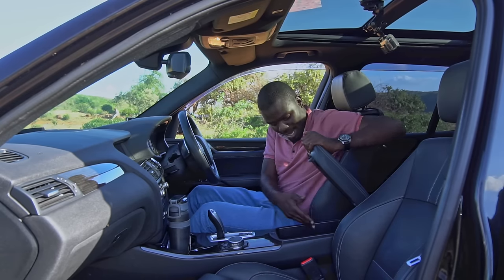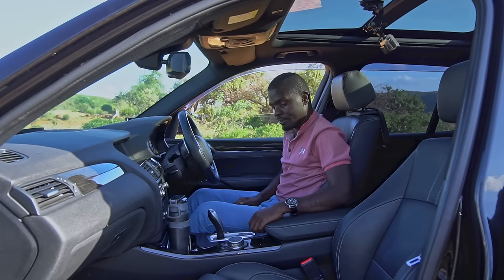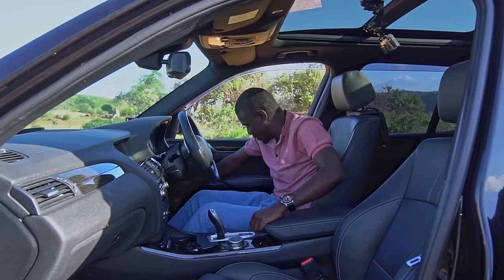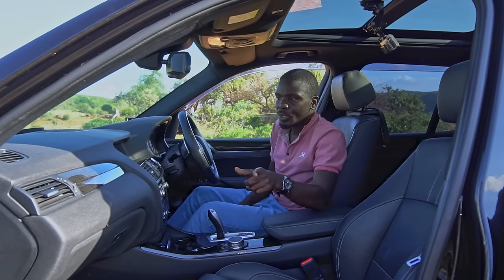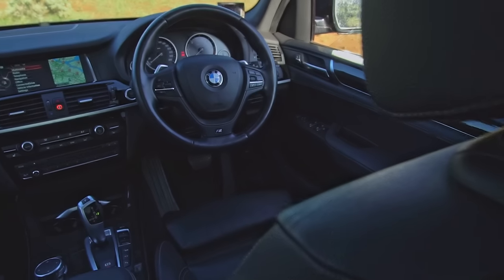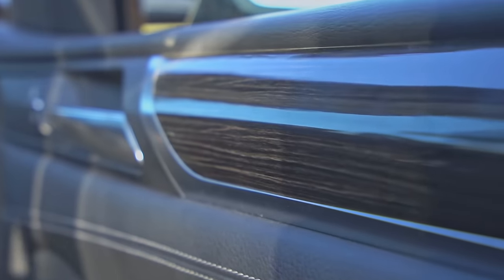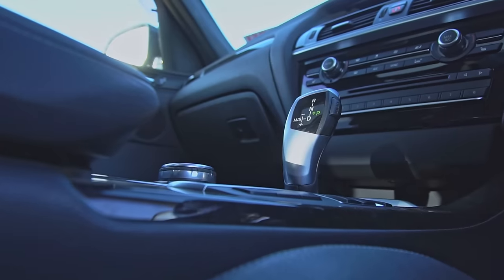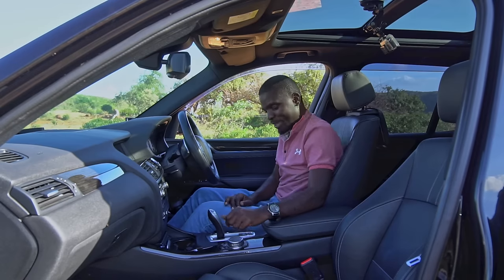Extra space here, again, with the USB and aux in case you want to listen to music through the iDrive system from BMW. And your door cabin spaces, I think they are quite big. You know, my bottle can fit in quite well. You have very soft leather on the dash with a very nice wood finish, again, coming all the way down to the center console, which features this drive-by-wire system by BMW. People are getting used to it, but you'll get to do what you need to do to drive it. So there you go.